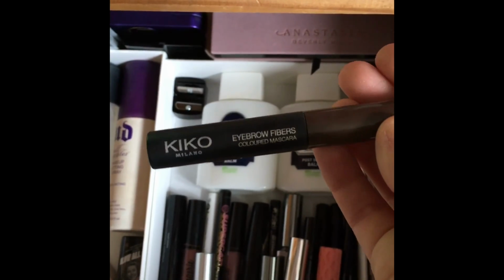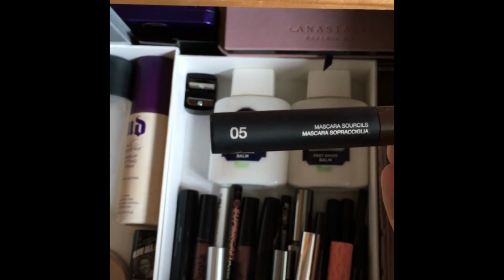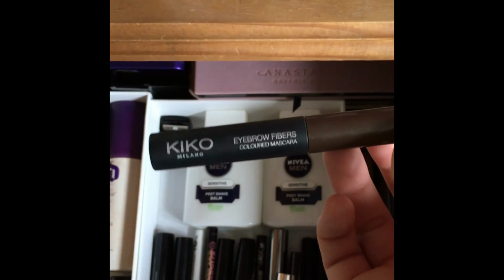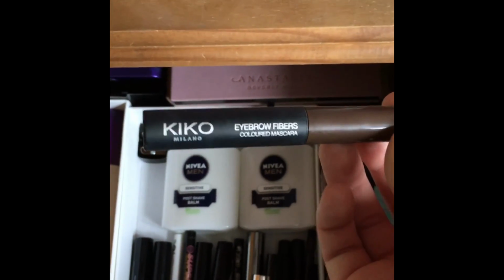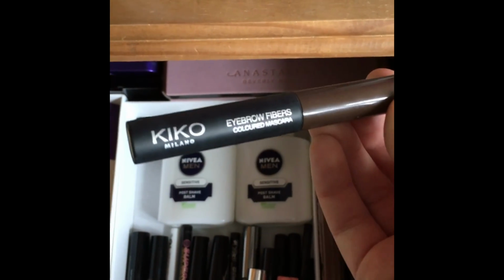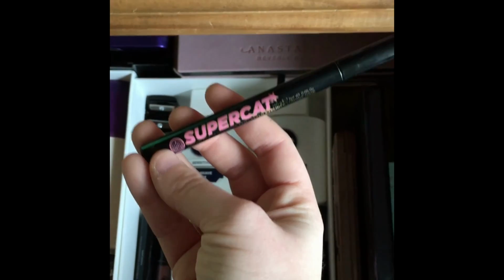I then have the Kiko Milano Eyebrow Fibers Coloured Mascara, and this is just in the number 5. Again, really recommend this. I use this every single day on my brows. I really loved it. I discovered it when Medawal opened a Kiko, and I have not swapped from this ever since. I then just have a few eyeliners in here.